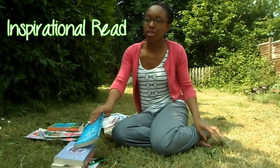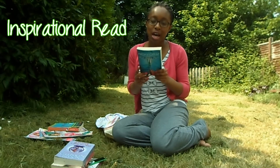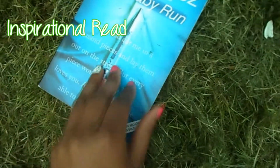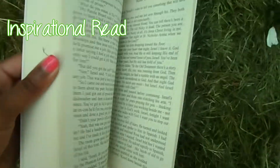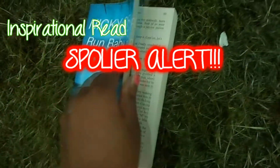So I've picked this book, and this is a book called Run Baby Run, and it's by Nikki Cruz. This book is one of those books that I think everybody should read, whether or not you are. It is a Christian focused book. Whether or not you are a Christian, there are books that a lot of people read and like to read just because of their inspiration. I'll just basically tell you what it's about.